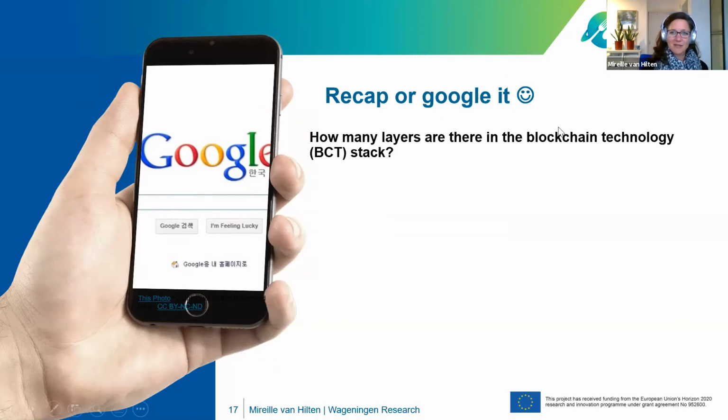How many layers are there in the blockchain technology stack? Just think about it for a second yourself, and I'll give you the right answer in a few minutes. Do you remember what Lan said about how many layers there were? And we'll give you the answer. It's 7. There were 7 layers. Anything in between the top layer and the bottom layer, try to remember it. Maybe next time we'll do the full layer quiz and see if you remember all the layers. But do you remember 7? It's the name that matters.